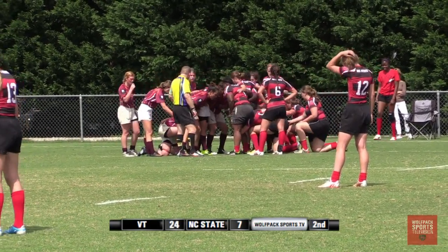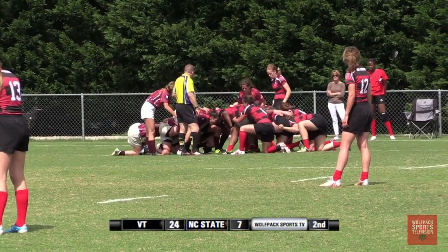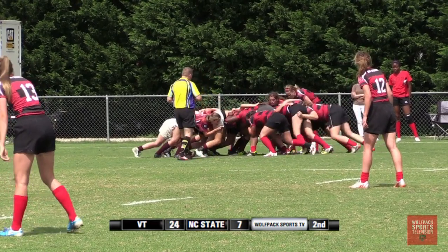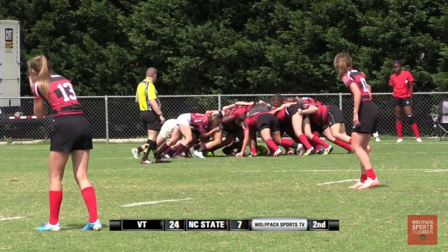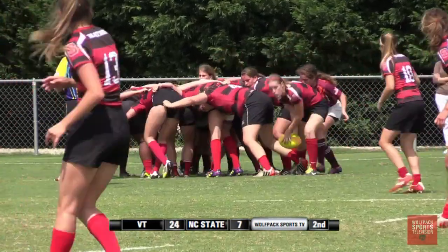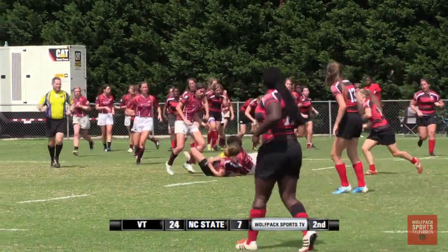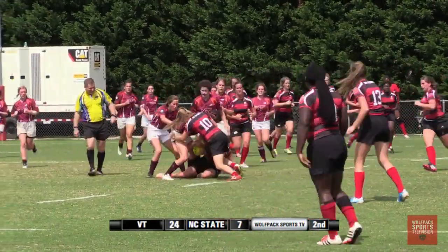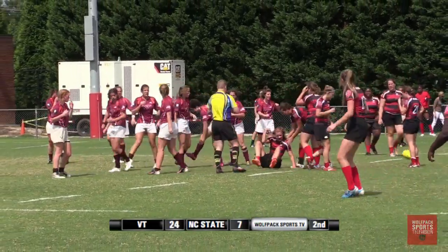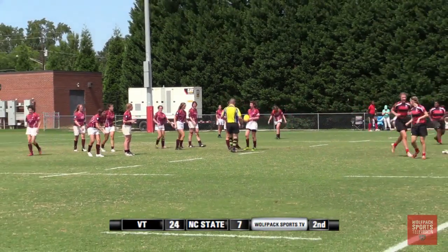So here we go. Another scrum. Hokies will roll in this time. The NC State team looked to be a little bit dazed to start the second half, but it seems they've gotten their composure and settled in a little bit now. And Virginia Tech will keep possession here.